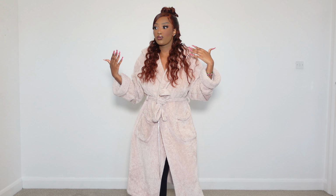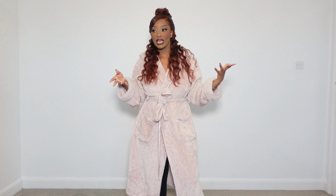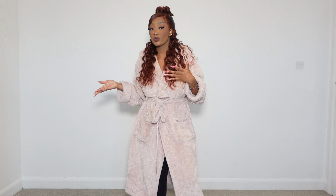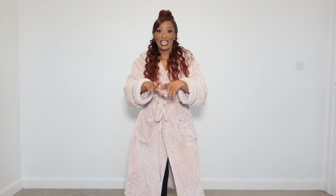So before we even get into the first outfit, this is normally my thought process when I'm thinking about an outfit. So for example, I'm like, okay, I want to wear black today. How many black things do I have? I have a black dress, I have a black skirt. I don't feel like wearing that. I want to wear trousers. Okay, which trousers do I have? What do I feel like wearing? Okay, so fine, we narrow down to one piece.